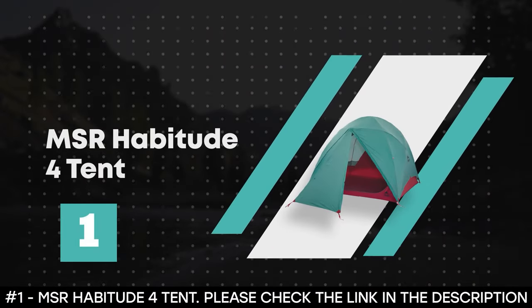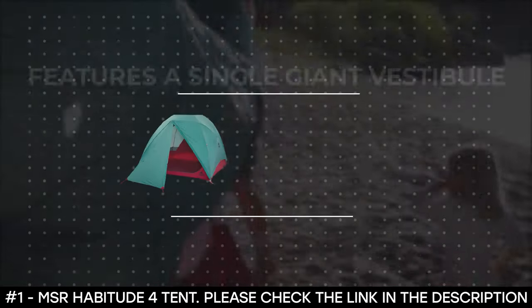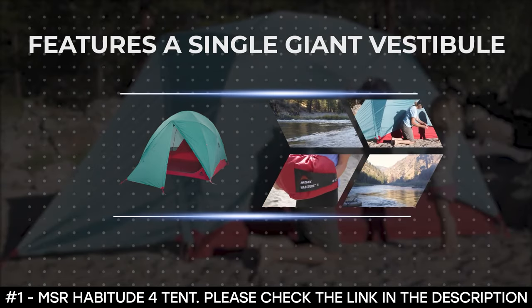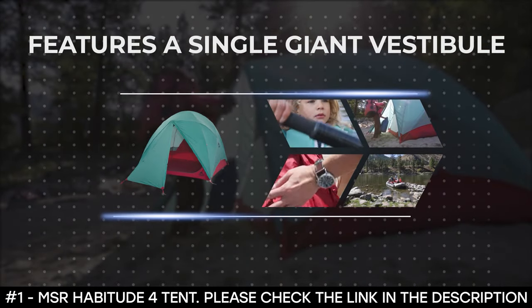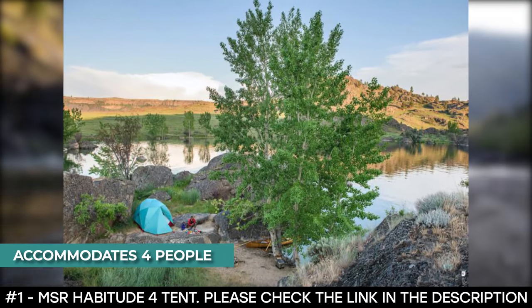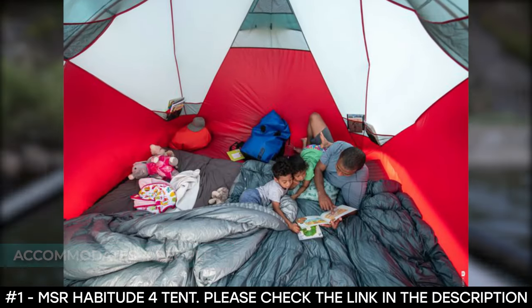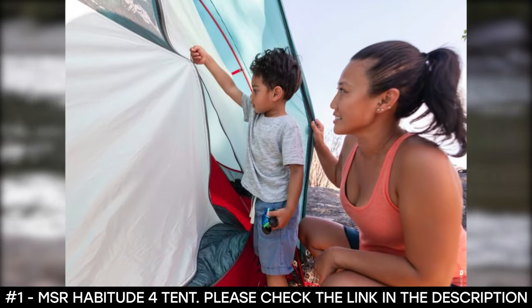Number 1. MSR Habitude 4 Tent. The MSR Habitude 4 Tent features a single giant vestibule that allows it to fit in smaller, remote sites while providing tons of outdoor gear storage. This family camping tent that accommodates 4 people features a high ceiling and vertical sidewalls that let everyone move around comfortably. Plus, it has a wide door pocket that allows for easy entry.